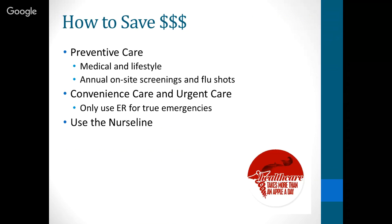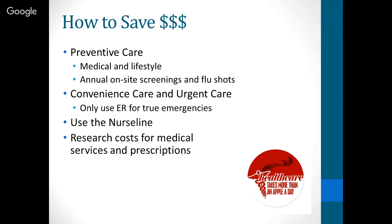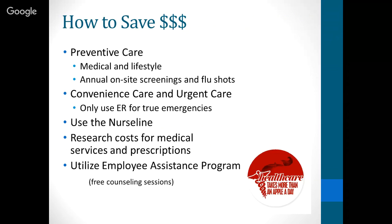You can also use the nurse line available through the Blue Cross plan. You can access a nurse 24/7. If you're not sure if you need to go into the doctor's office or a convenience care clinic, you can call the nurse and get their advice first. And of course, the more you take a look at costs, the more potential you have to save. You can also utilize the employee assistance program, especially if you need some benefits on the behavioral health side. You have access to up to 6 free and confidential counseling sessions each year through Jorgensen's Brooks.